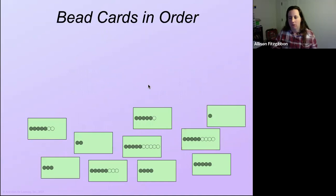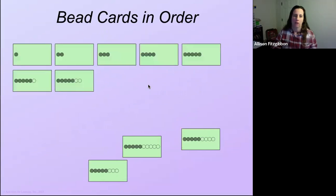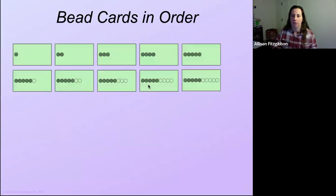A quick, easy way that you could do it is you could have them take the bead cards and put them in order, right? You're seeing those different things. You have them mixed up, but they have to find the quantity. So that's just looking and knowing, okay, that's 1, 2, seeing the groupings and knowing where the things go.